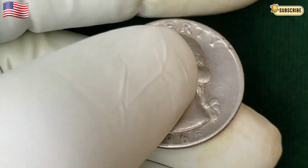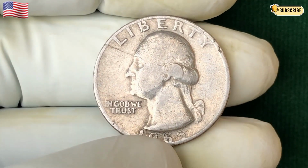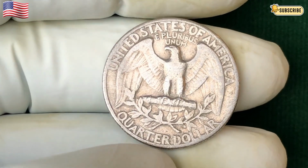If your coin looks pristine and free from wear, it's worth keeping it safe and checking with a professional coin appraiser or numismatist to get an accurate evaluation. You might just be sitting on a treasure that could be worth tens of thousands of dollars.